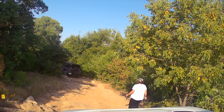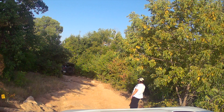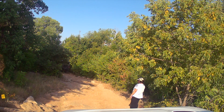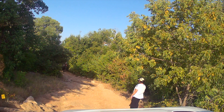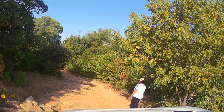I do have the Rubicon, so I do have a little bit more of a lift than if I were to have just the regular Wrangler Sport, but still, it's very nerve-wracking, and I just kept watching because there's a huge rock that sticks out that I don't think you can really see on camera, but I did make it over just fine. Oh my gosh, I was so nervous. I was like, I'm going to break my Jeep even before we start this line.